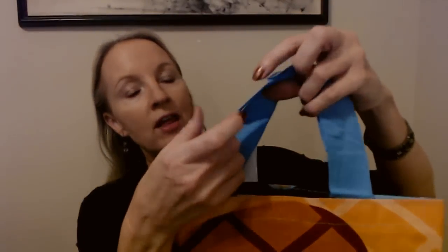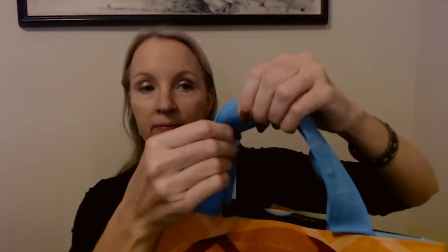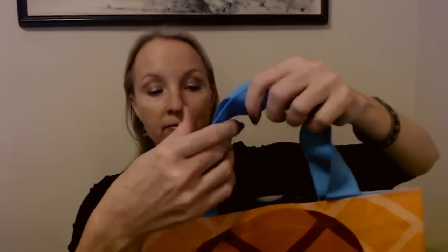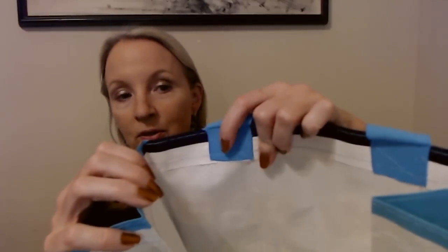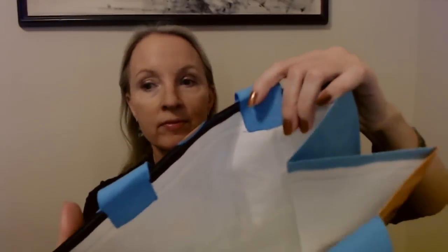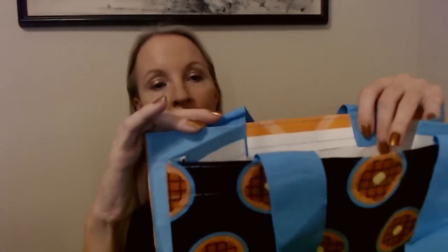You will see here these handles. One is tucked out inside the bag. Now, we have these really pretty light blue handles up here. They are made of woven nylon. They are very durable, but lightweight. We have these two handles on here like this. And when you look inside, you can see where they're sewn into the bag. Right there, and there, there, and there.